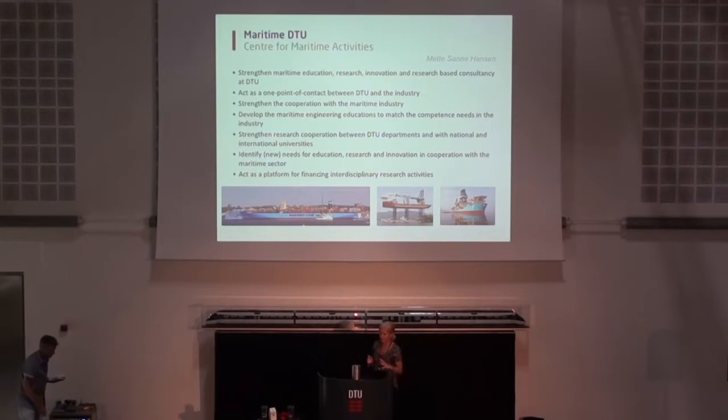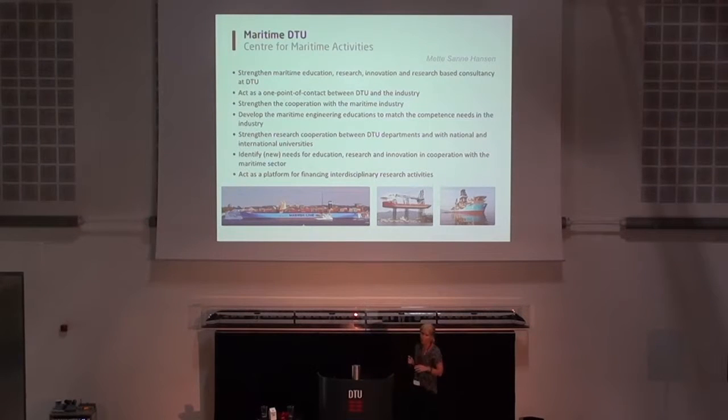The idea of the center is that it should strengthen the research, the innovation, and also the research-based consultancy within the maritime field at DTU. And as the industry plays a very central role for the center and its activities, DTU will provide the stakeholders of the Blue Denmark with access to state-of-the-art research and knowledge, and also resources for joint problem solving. The idea of the center is to act as one point of contact between DTU and the industry, so that there's an easy entrance to DTU for the industry to get in contact with the university, and also so that we can collaborate closer together in solving the technical problems of tomorrow.